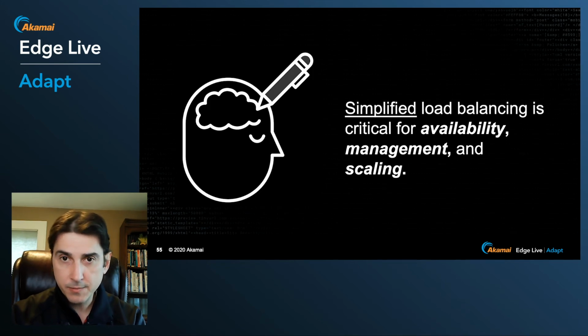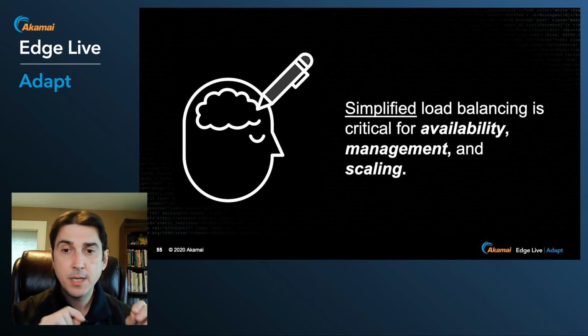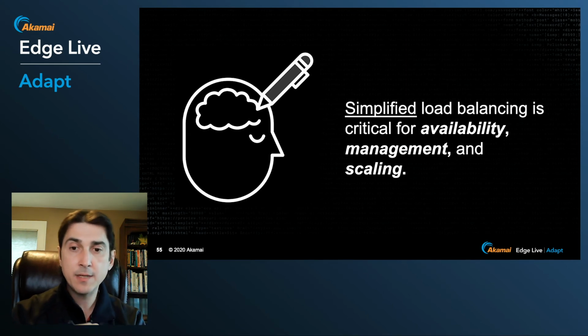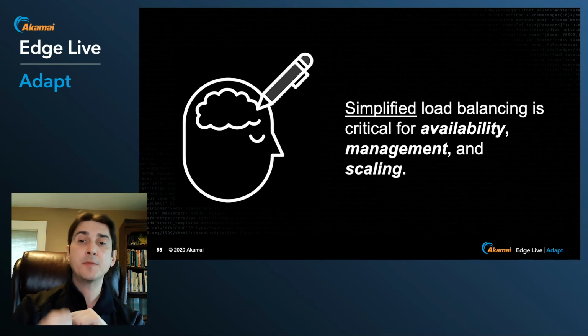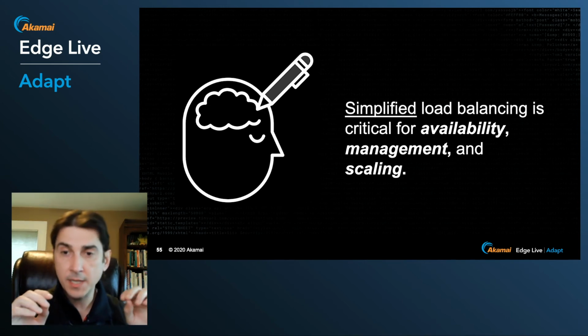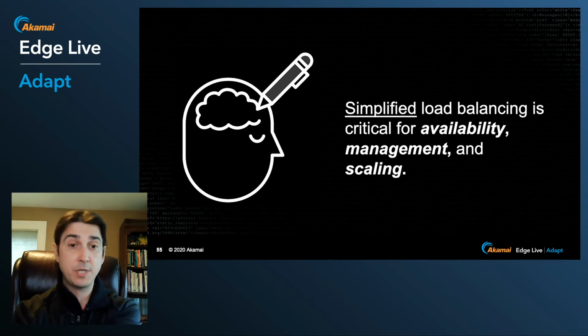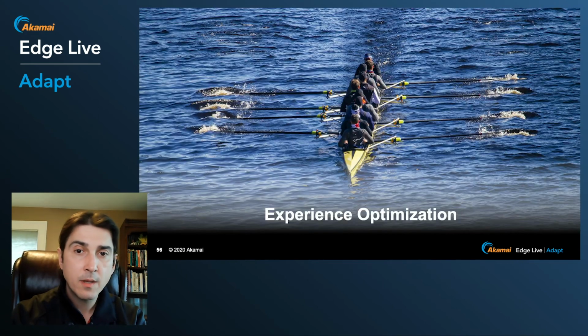Bringing it back to what we started with, it's really about simplicity. And as far as load balancing goes, moving that logic out to the edge is how we can achieve that simplicity and, as a result, the scale and the simplified management. It gives us that one unified, unlimitedly scaled ability where we don't have to change for each environment.